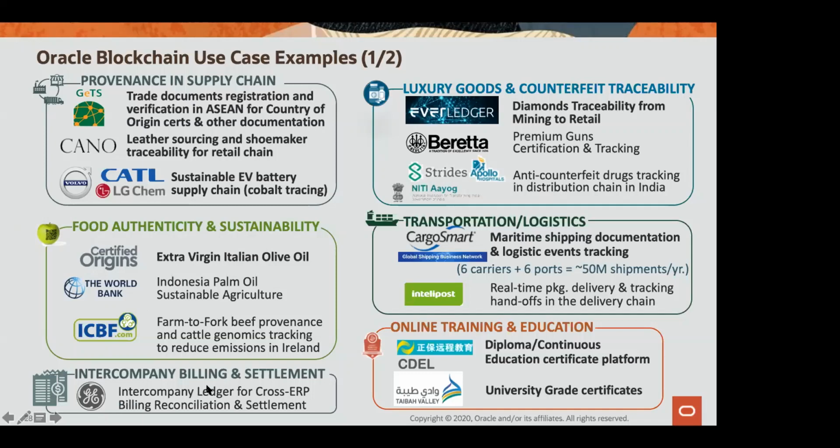They have a lot of business units that bill each other, and all of the invoice and purchase order reconciliation across those and settlement is something they wanted to convert from a mainframe-based monolithic system to a blockchain environment. We did a pilot with them.